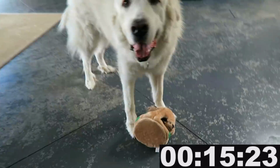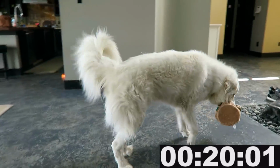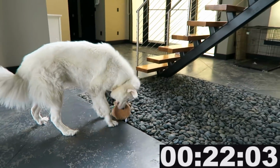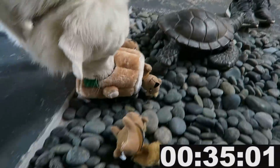Get it! Go get it! No, not you, Coop. Get it, Koda. Get it! Come on! Get those squirrels! Oh, he's just taking the whole thing. Oh man. Get that squirrel! There you go.